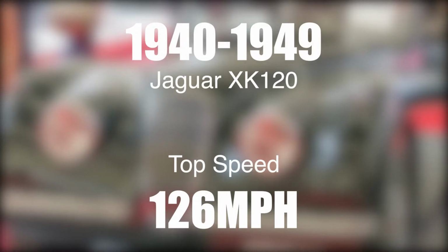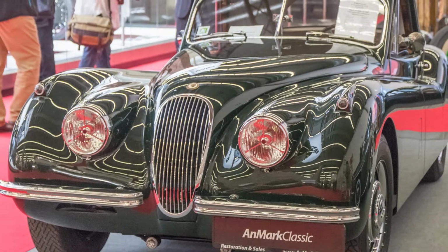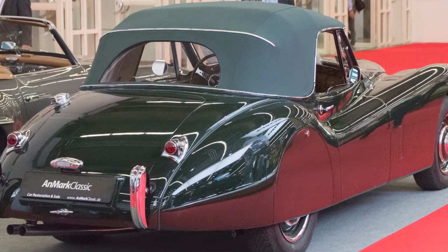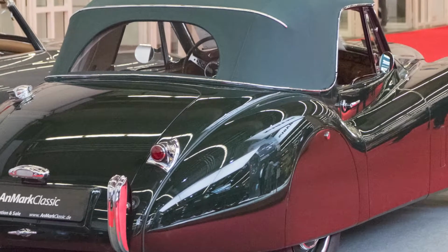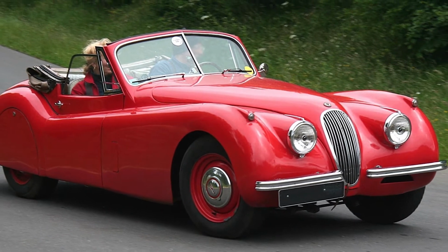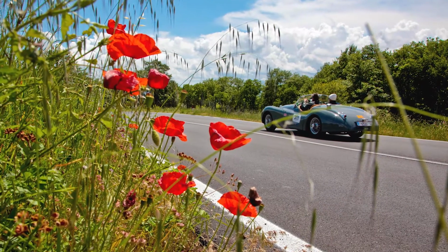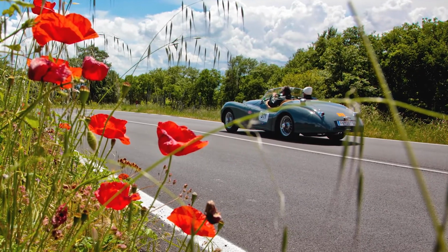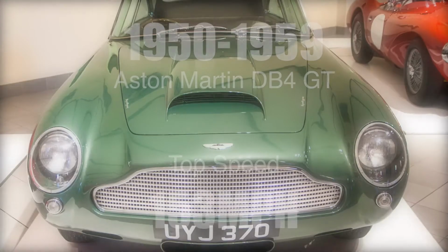1940 to 1949, Jaguar XK120. The beautiful Jaguar XK120 was launched in 1948 at the London Motor Show. The 120 in its name stands for the car's theoretical top speed, which it clearly surpassed. The car is comprised of a wooden frame and aluminum body panels. This made the car super light at only a little over 3,000 pounds. Combined with its 3.4-liter inline-6 and 4-speed transmission, it could rocket its way to a top speed of 126 miles per hour.